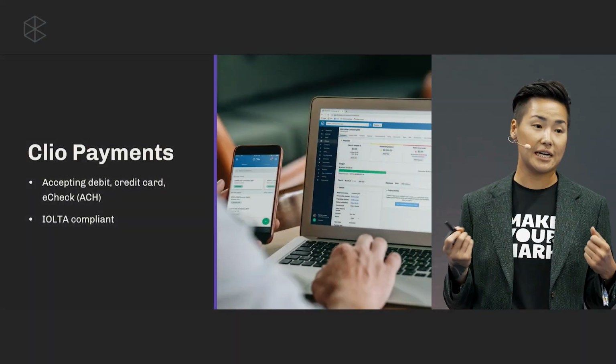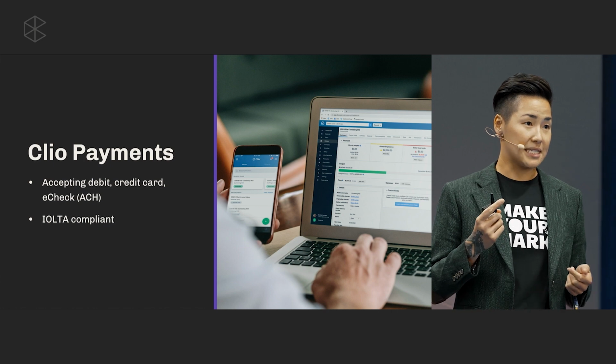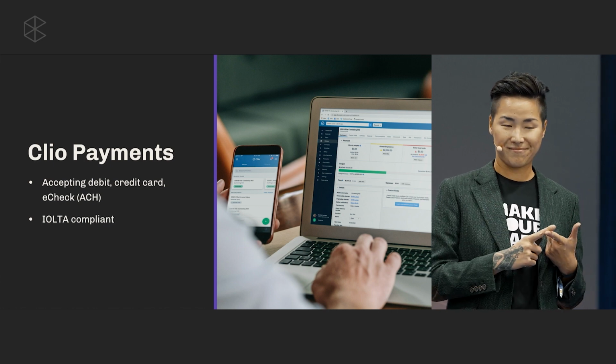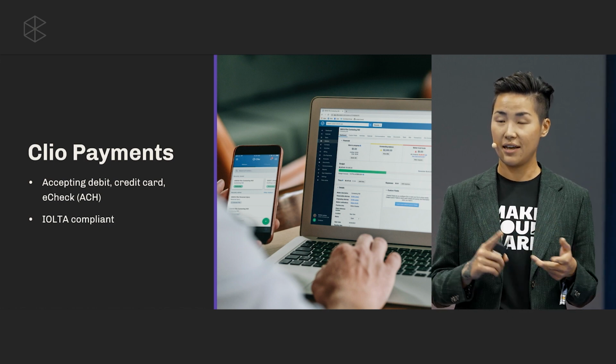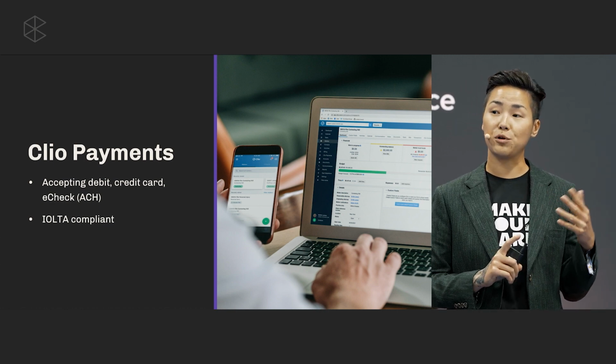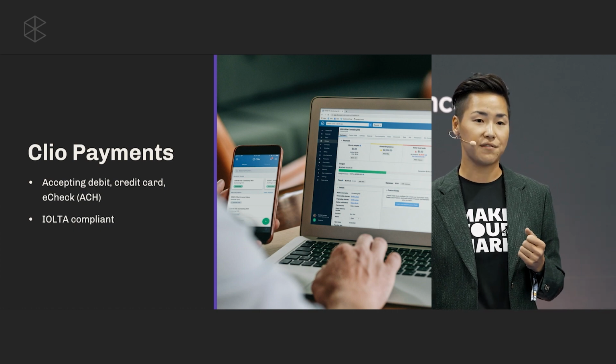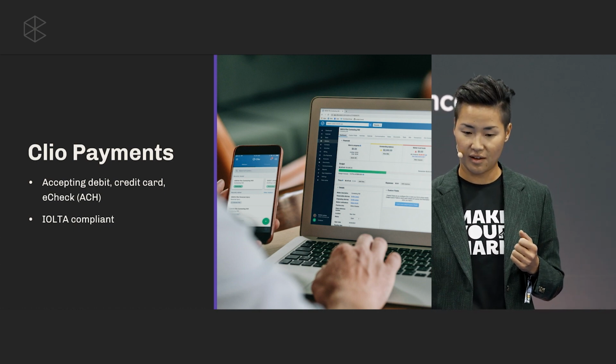So the average amount of time it takes someone to get paid is about 18 days. 9 days faster. And this is because when you make it easy for your clients to pay you, they're going to pay you faster. Clio Payments allows you to accept debit, credit card, and e-check. We're also IOTA compliant. We'll keep your earned and unearned funds separate and make sure that it's protected from third parties as well.